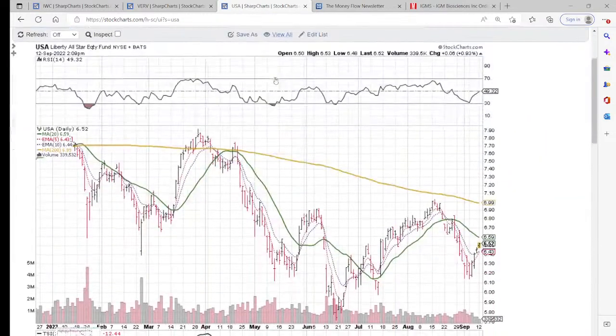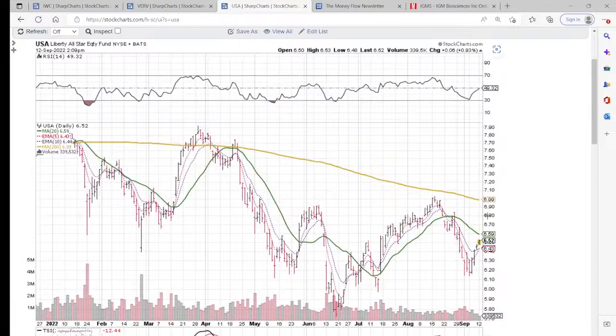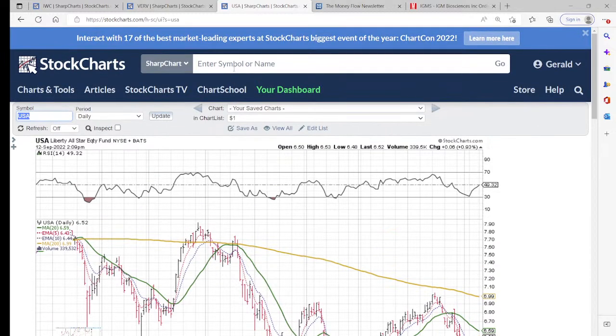USA, I like this, man. I wish I'd have gone heavier down here. This is a leveraged market play. It leverages this stuff and it pays a 10% dividend and has almost the same chart as the S&P. So that's exciting. Where's Hanesbrands?